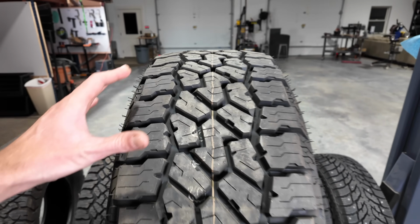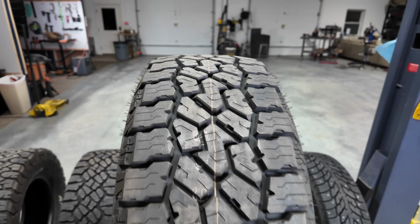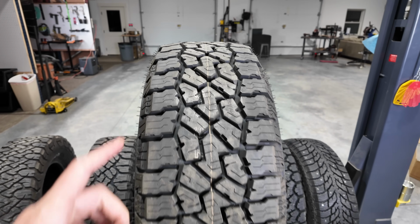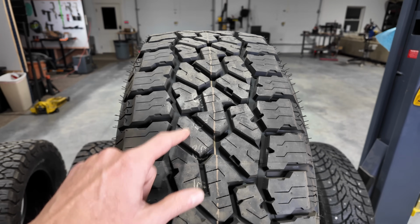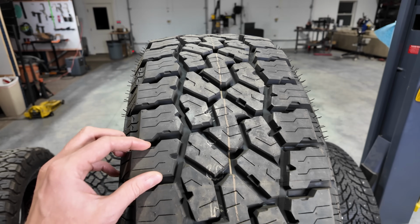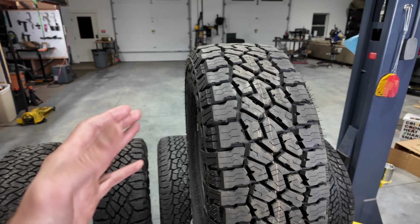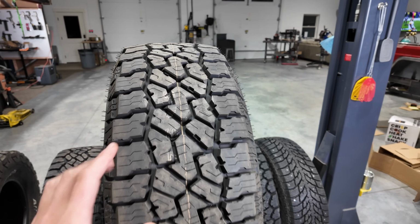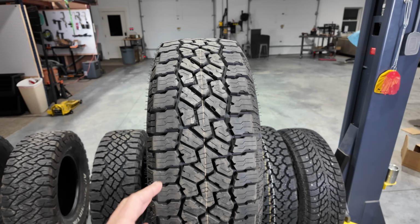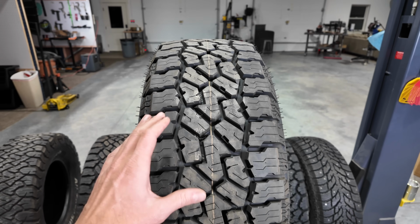People loved the AT3w. The biggest beef that they had on it was it didn't really hold up very well on heavy-duty trucks. So they came back with the AT4w where they reinforced all the lugs. They made the lugs bigger. They changed up the siping to strengthen the tire to make it be able to handle large trucks. So this is one of the first tires that we've actually talked about today where you could actually venture into the world of like F-150 and above and not necessarily worry about it just destroying itself.